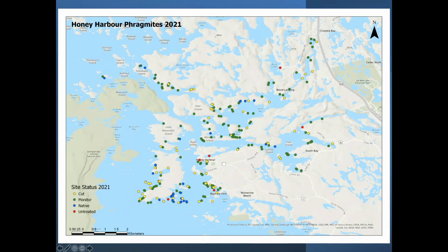We only had 7 sites that were left untreated this past summer in Honey Harbour, and this was purely due to the fact that we were unable to access them, or the sites have been essentially passed over to someone else for management and control. So for example, in South Bay, there's one red point, and that's a site that the students were not able to cut due to construction going on, and it just wasn't safe to get into that area.